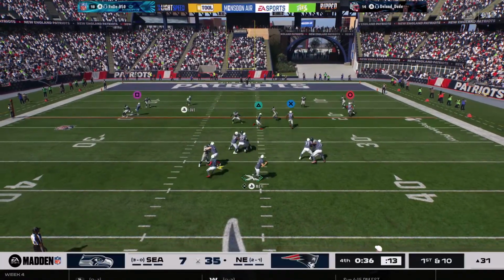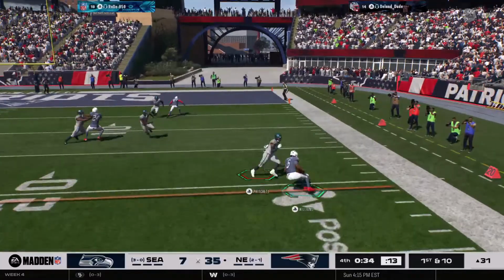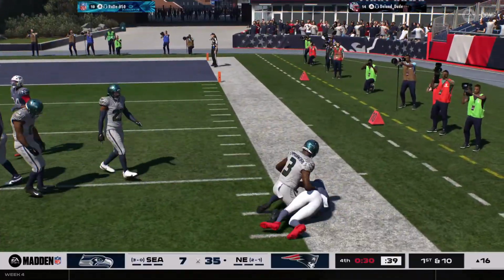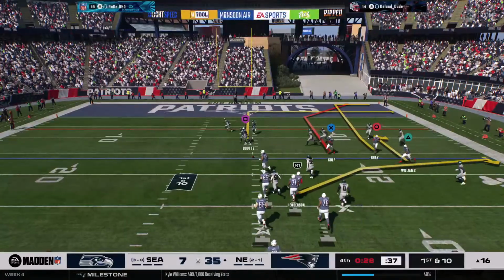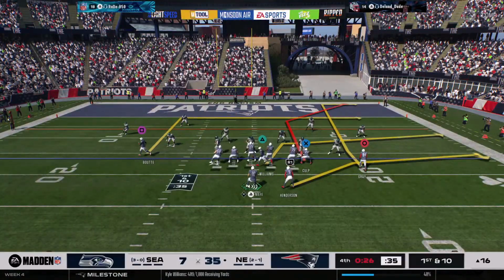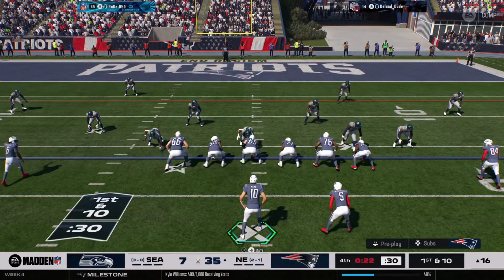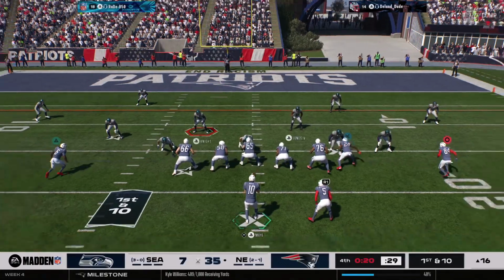To throw on first down is May. Right back to Williams. They connect again. And this takes him into the red zone. He's brought down inside the 20-yard line. That's another Patriots 1st down. 1st and 10 at the 16-yard line.